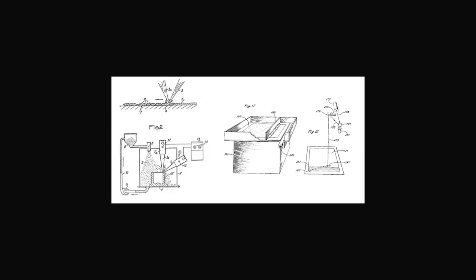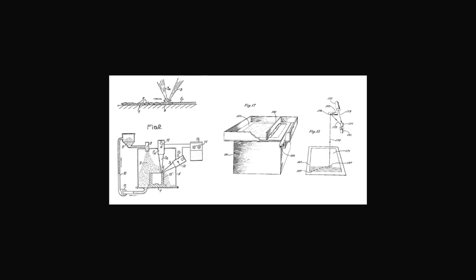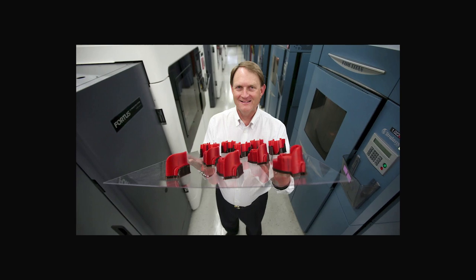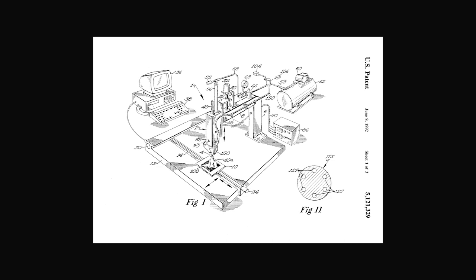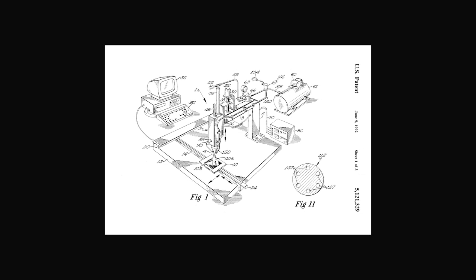89 was also another relatively important year for the 3D printing world. We saw Carl Deckard out of the University of Texas file for an SLS-based patent and get that patent granted for a company under the name of DTM Inc. That company ended up getting acquired by 3D Systems at a later point. Scott Crump, co-founder of Stratasys Incorporated, filed for a patent for FDM technology that same year, and the patent would then be issued around 92.